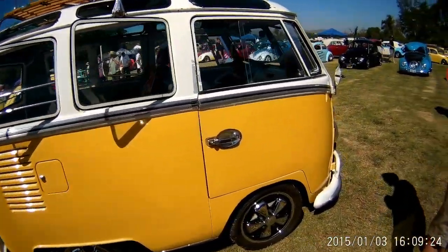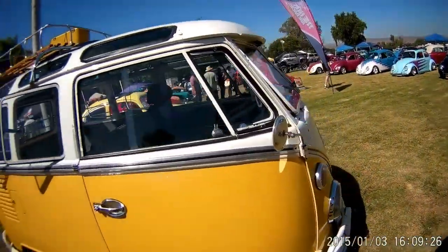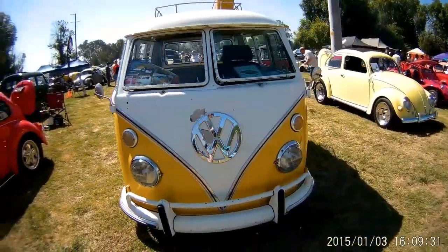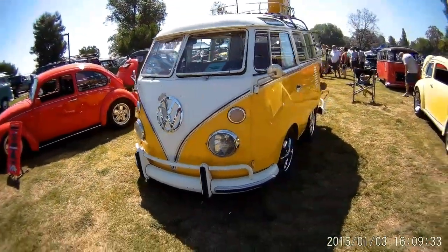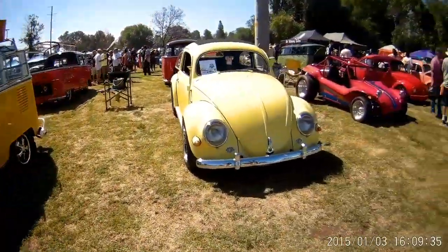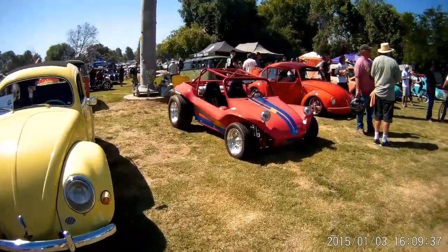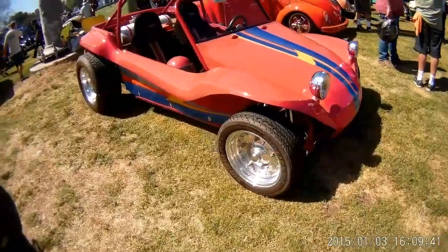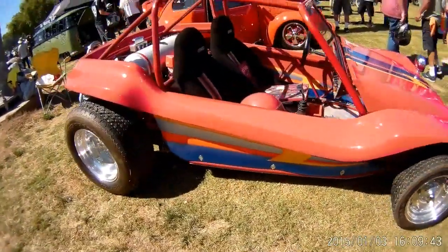This is a yellow minibus. Mini. With the windows. That is cool. Oh, wow. Look at that, you guys. Is it lower? Yeah. It's got a drop beam on it. Street. Yeah. Strip.